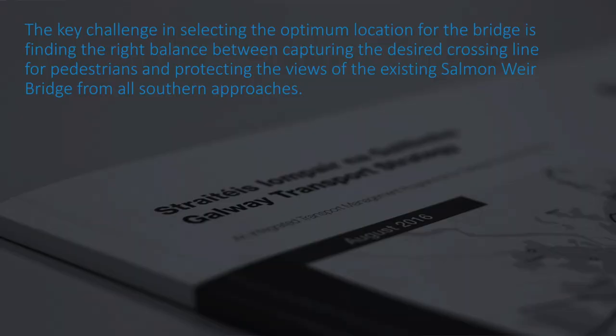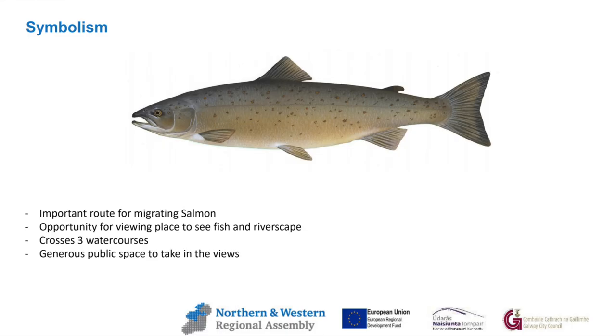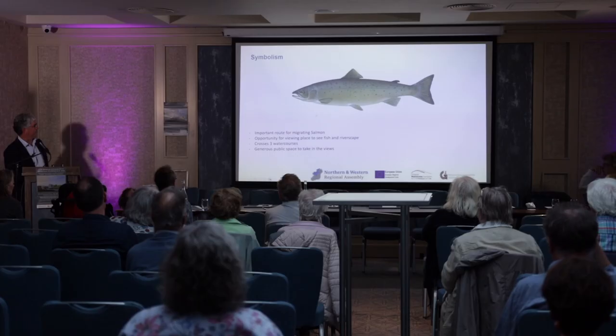So the key challenge in selecting the optimum location for the bridge is finding the right balance between capturing the desire line of the pedestrians crossing and protecting the views of the existing Salmon Weir Bridge from all southern approaches. So this was the form of the bridge that was proposed by Sean Harrington Architects. Again, Sean Harrington has built and designed quite a number of bridges around the country. It's an important route for the salmon, an opportunity for viewing places to see the fish and the riverscapes.